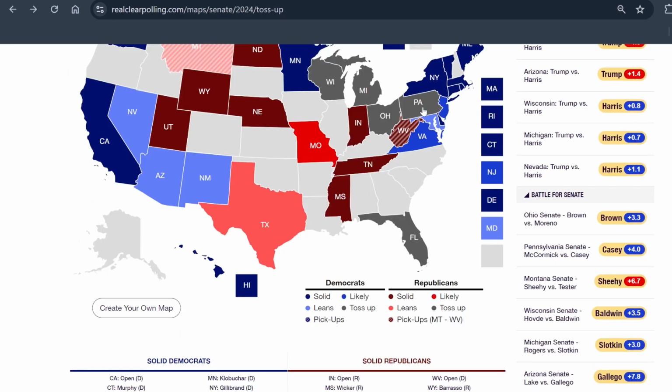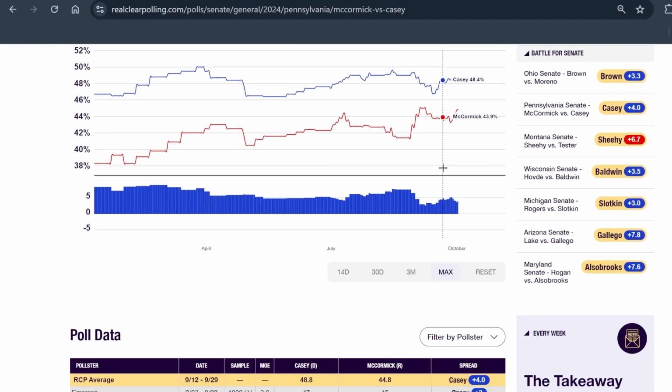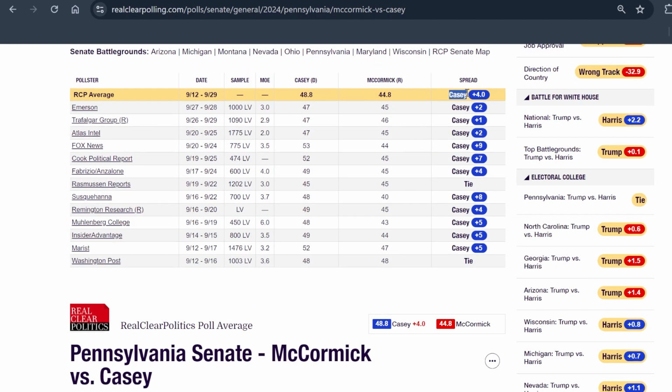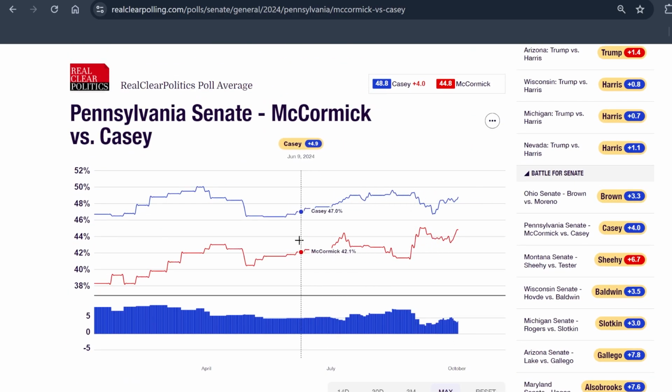And then we have our final state, which is the state of Pennsylvania. And this state is the one that has surprised me a lot, because in this state, Casey was able to win in 2012 and 2018 by 12.9 and 9 points. But now where are we on this race? He only leads by 4. And he's not even at 49%. And what this tells me, this race is a lot closer than we originally intended.